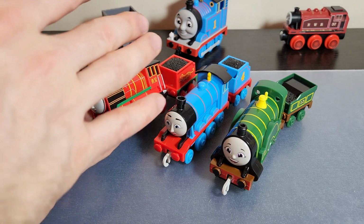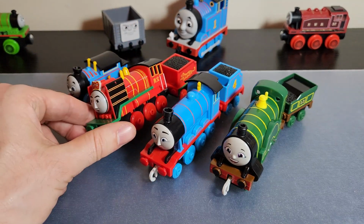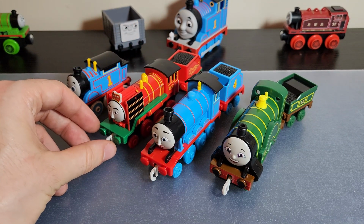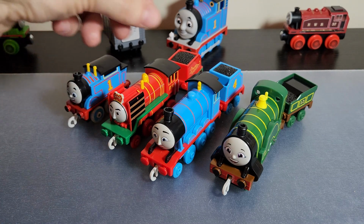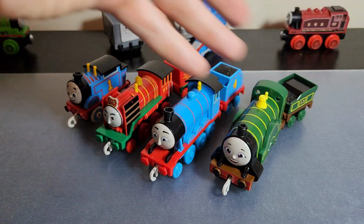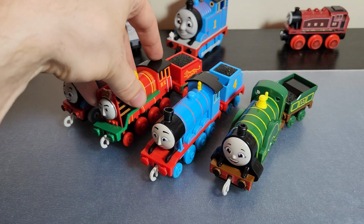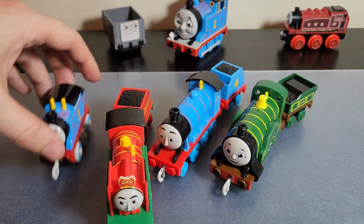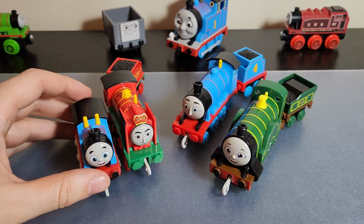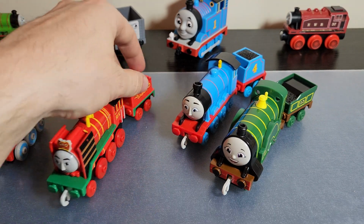It seems like the thing that's missing from Yong Bao is that yellow stripe along the green, which just helps break up that big block of color that's there. But otherwise, he does look pretty good. And again, the inconsistency with who gets the painted wheels. Still don't understand. But again, if you're collecting these engines, he looks good. And I think you're going to be quite happy to have him added into your collection.